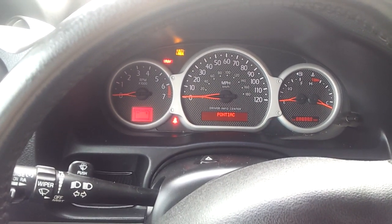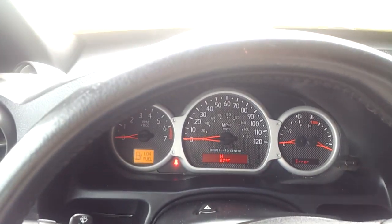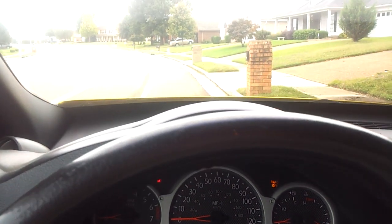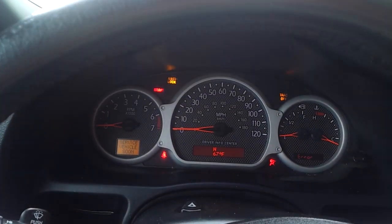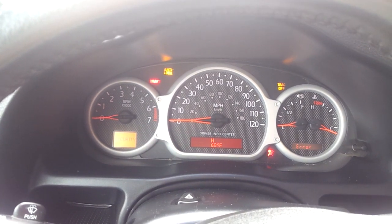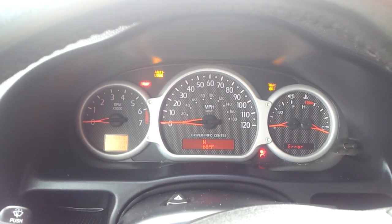Everything pops up normal, shows you the mileage and driver one, and then the heads-up display says check gauges. I don't think you can see the heads-up display there. Check gauges, the brake light, security light, and the error light. Over here where the mileage is supposed to be, the error light comes on.